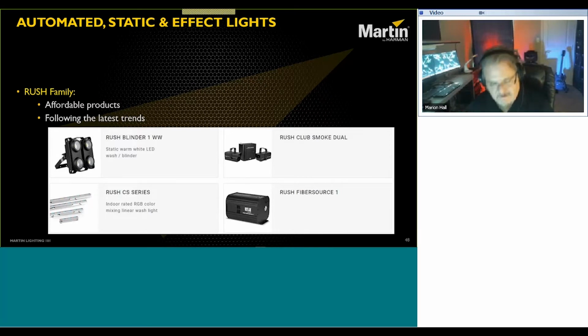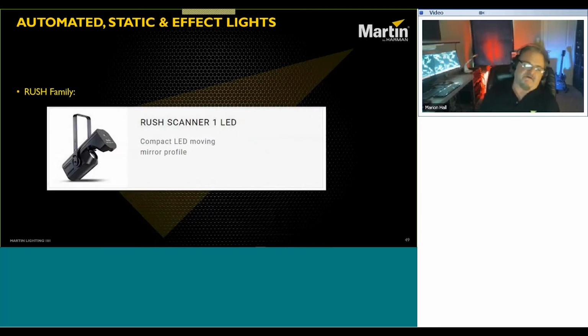And then finally, another one of my favorite products with the Rush, because when I grew up and started dealing with moving lights, this was a product that was pretty much going on at the same time as the moving lighting technologies kicked in. This is called the scanner. We used to make one a long time ago, and we now have an LED version of it. The difference between this fixture is the physical head doesn't move. It's a static fixture, but what we do is essentially we take the LED and we project it into a mirror, and we move the mirror around to basically position the light.